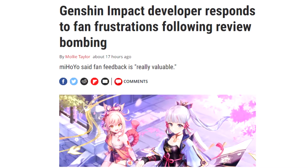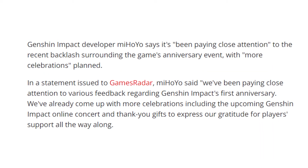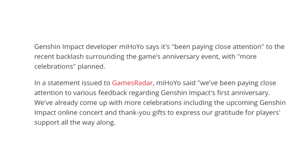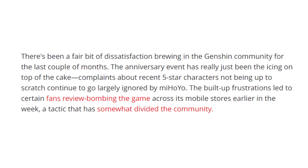Speaking of enjoyment, this is not, as Genshin Impact developers finally respond to fan frustration following review bombs. What? The dev, aka MiHoYo, says it's been paying close attention to the recent backlash surrounding the game's anniversary event, with more celebration planned, which they said that fan feedback is really valuable to them to continue making the game better. Well, I guess the Play Store is now full of 1-star reviews about Genshin.